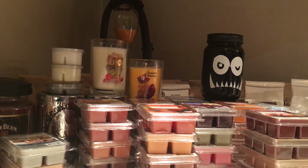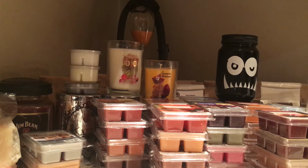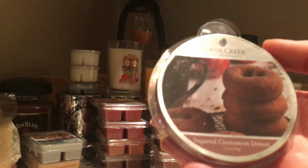One of them is from my friends Myra and Kyla that they sent me last year. I'm a seasonal melter and burner, so it kind of had passed its time by the time I got this, in my opinion. But now I'm ready to melt it. And that is Goose Creek's Sugared Cinnamon Donut.